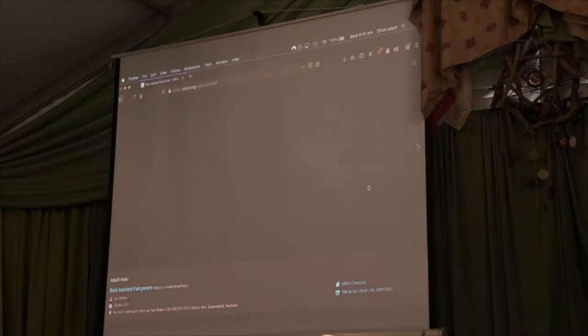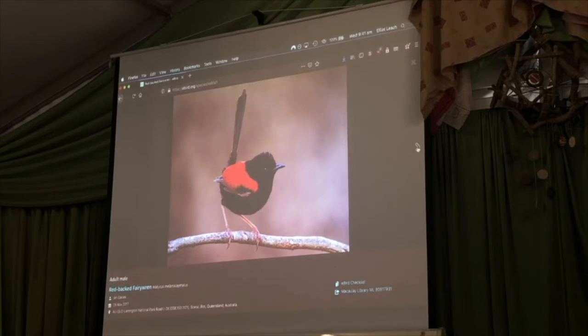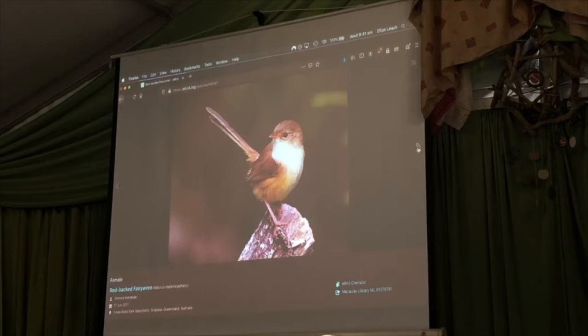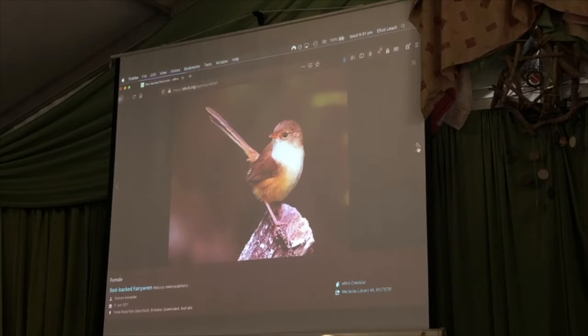So this is the other one we had this morning. We saw one male and his little harem of females hanging out with him. And that's what the red-backed female looks like. She's kind of browner in comparison to the variegated. And you can see she's got a plain face. She doesn't have any marking on the face.